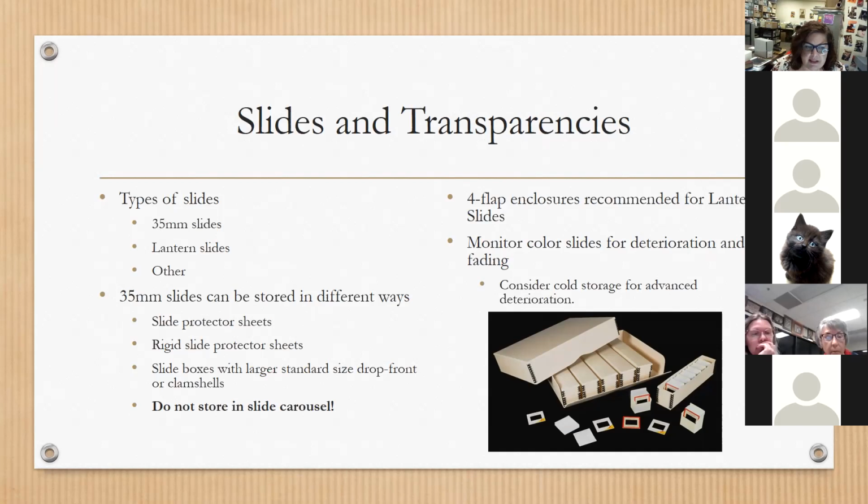I just realized I forgot to say, when I was talking about storage, do not store your negatives or your slides in those slide carousels. They should always be removed from the slide carousels. Not only do they take up way too much space, they're just not archival. The boxes that they come in aren't archival. The slide carousels can off-gas if it's bad plastic. I just don't recommend storing them in the carousel.